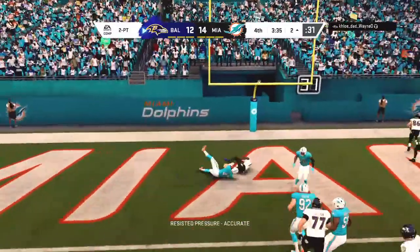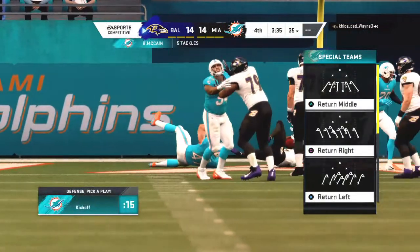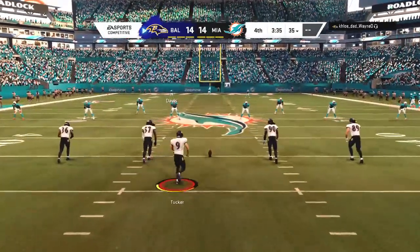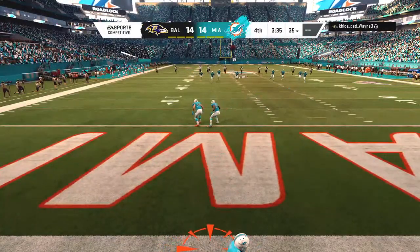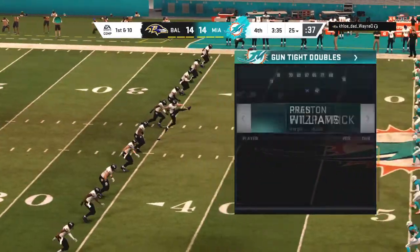Jackson will throw again, and he's got it. The conversion good, and we are tied in the 4th. This one tied at 14 now as he sends this one away. And they will not get a chance to return this one as it's through the end zone for a touchback.